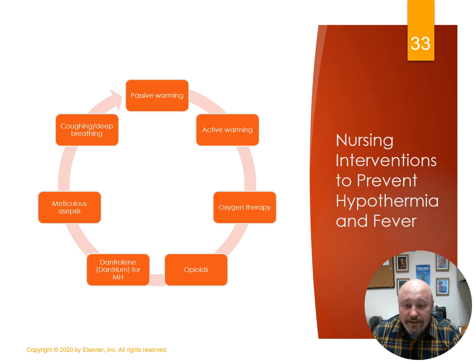In order to prevent hypothermia, passive warming should be considered, and this would include the use of warm cotton blankets, socks, reflective blankets, and limiting skin exposure. Active warming involves the application of external warming devices, such as forced air warmers, radiant warmers, heated humidified oxygen, and warmed IV fluids. Apply O2 therapy via nasal cannula or mask to treat the increased demand for O2 caused by shivering. Shivering can be treated with opioids.